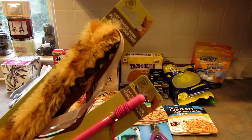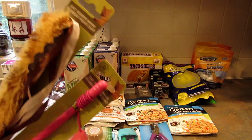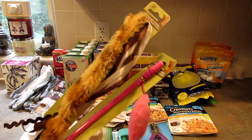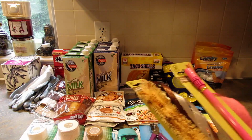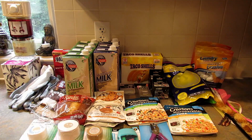Picked up 2 of these cat toys because it says a cat teaser wand. I thought that now that our daughter's at home, Lucy might play with her. She won't play with me. So I picked these up for her to see if she can get Lucy or maybe even the Chihuahuas to play with them. Who knows? Sometimes I think they are actually cats anyway.